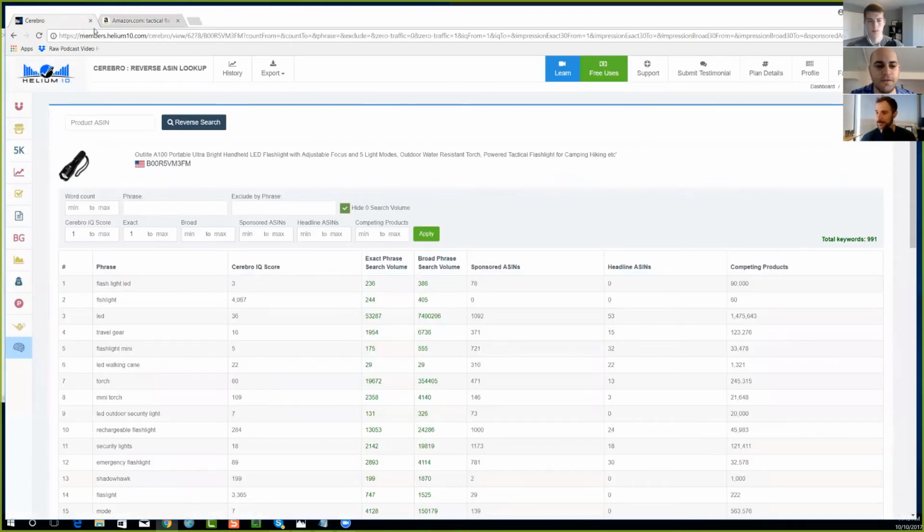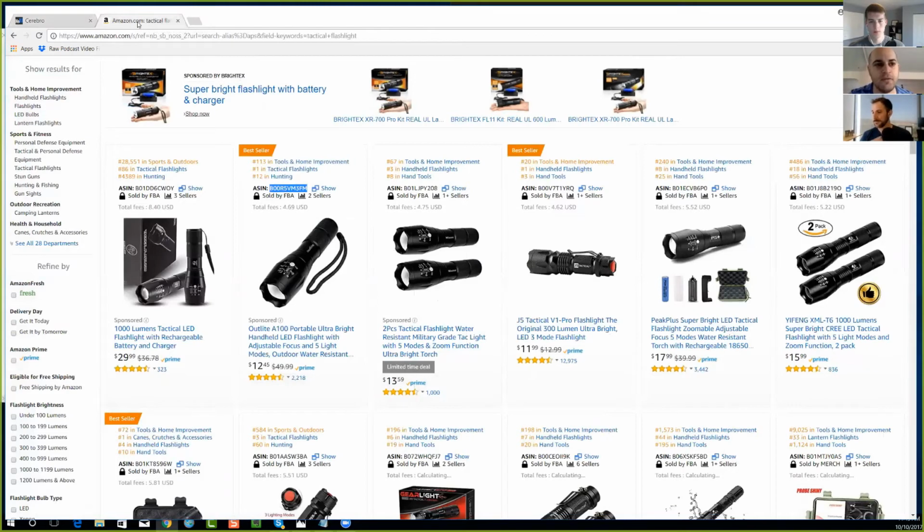So for those listening on the podcast, what we're looking at right now is the Amazon search results page for tactical flashlight. If you have the Helium 10 extension, which is free to download, you can see what the rank is, and then you see some subcategory information. We're looking at this bestseller, and it's number 113 in Tools and Home Improvement. It's number 1 in tactical flashlights and number 12 in hunting. But then we have some other ones that are in the hand tools category, in the handheld flashlights category.